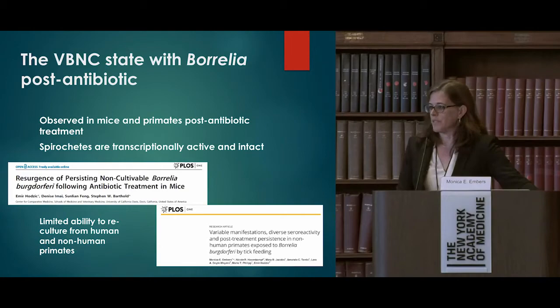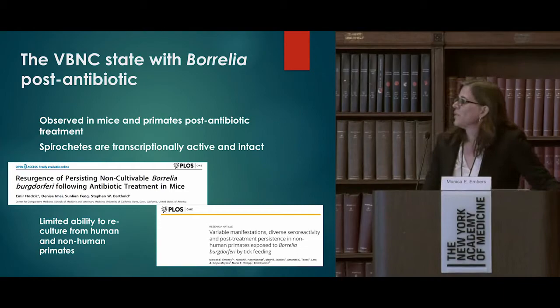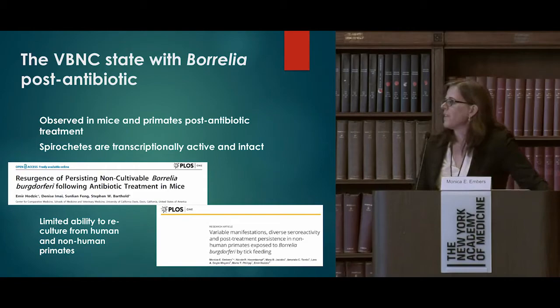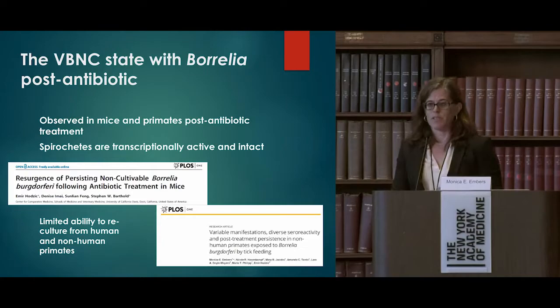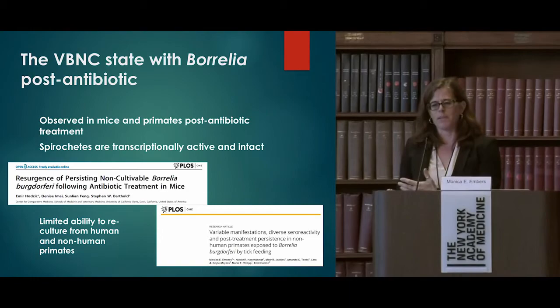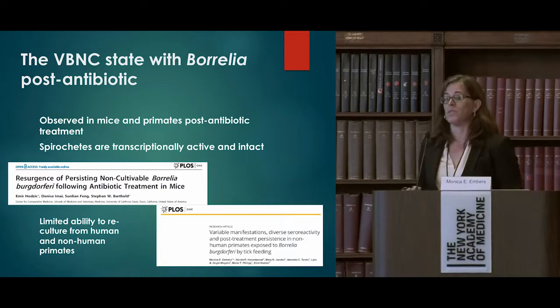And in our own studies in non-human primates, we found that the Borrelia that persist are transcriptionally active and they're viable and intact. So we know with humans and non-human primates that we have a limited ability to culture from them anyway. So I think that after prolonged infection of primates and host adaptation, they may enter this VBNC state naturally as a dead-end, as primates are probably a dead-end host, and so it becomes more difficult to reculture them, whether they've been treated with antibiotics or not.